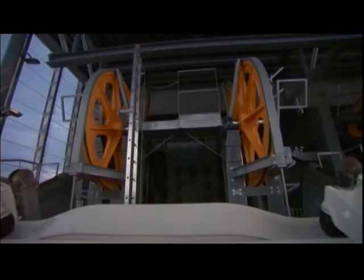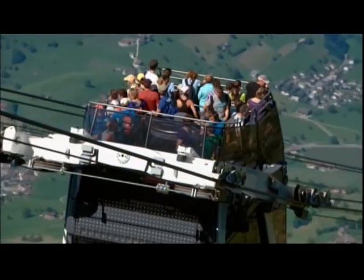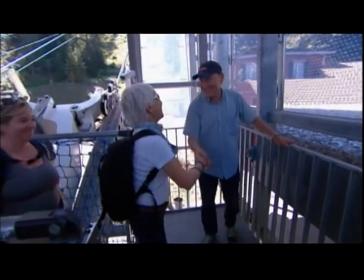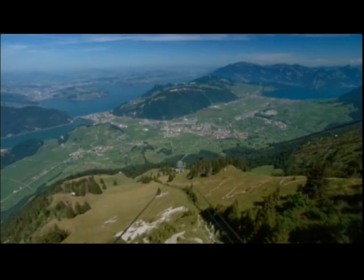Mission completed. The CabriO is turning out to be quite the engineering success. It's also a huge hit with the tourists. Attendance is way up. Few people have a chance to do something unique, and we had the chance here. I'm very happy it works out.